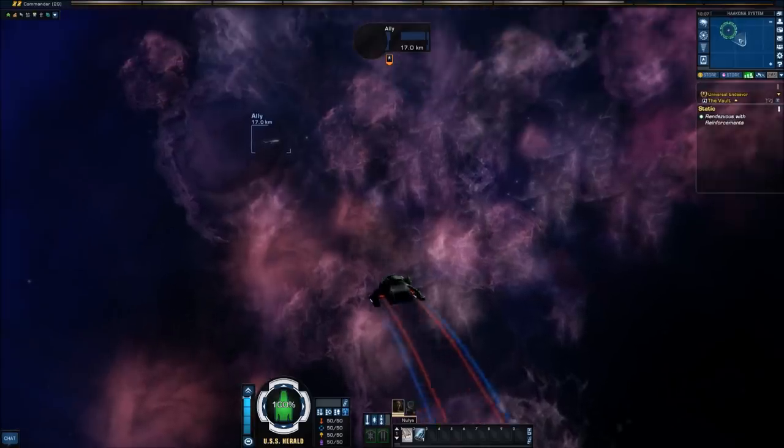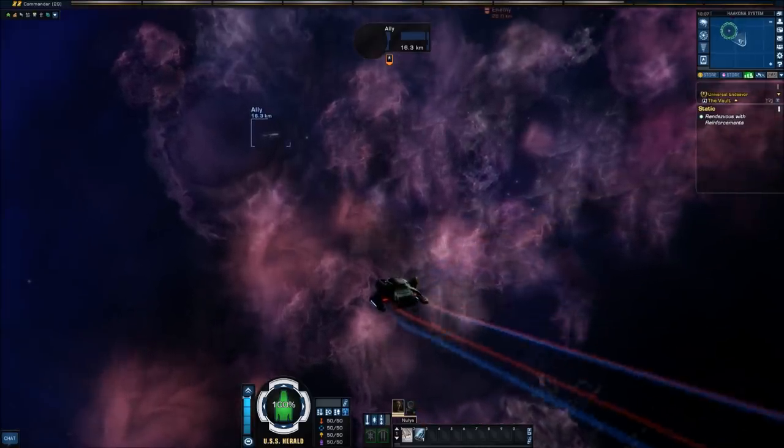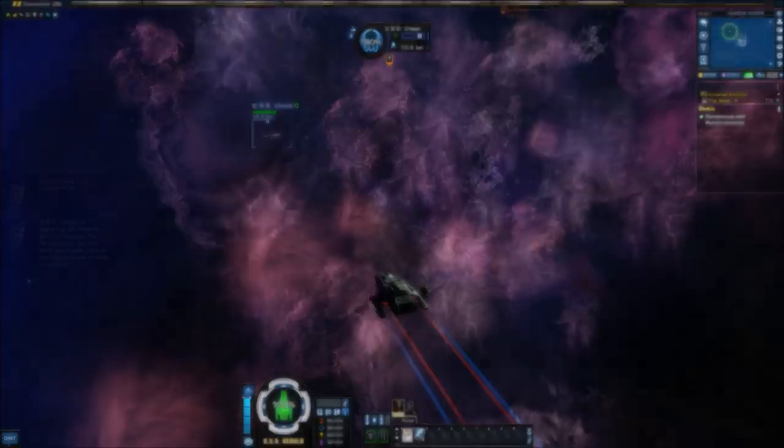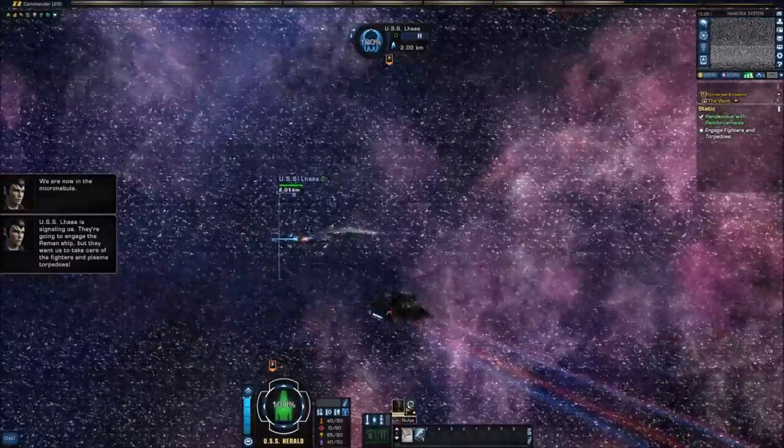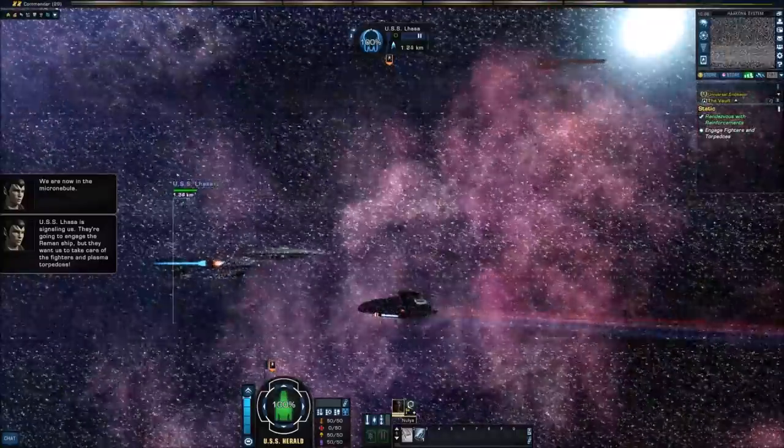Well, that was quick. Tamara's concerns seemed to be for nothing. Let's go meet our allies. We are now in the micro nebula. The USS Lhasa is here and preparing to engage the Reman ship.